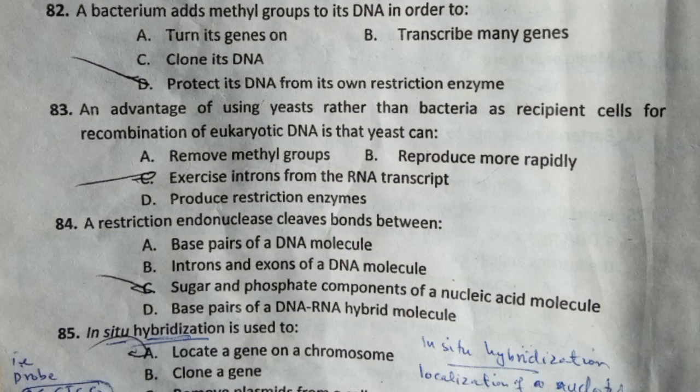84. A restriction endonuclease cleaves bonds between: A. Base pairs of a DNA molecule, B. Introns and exons of a DNA molecule, C. Sugar and phosphate components of a nucleic acid molecule, D. Base pair of a DNA-RNA hybrid molecule. The correct option is C. Sugar and phosphate components of a nucleic acid molecule.